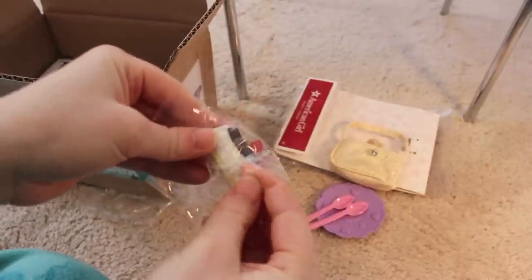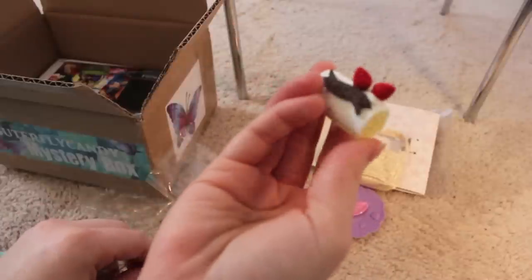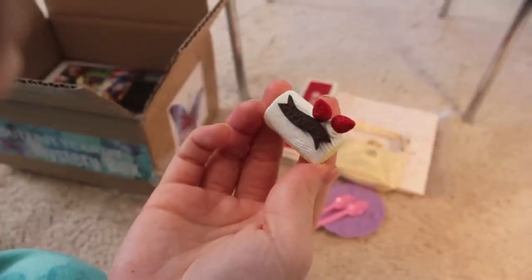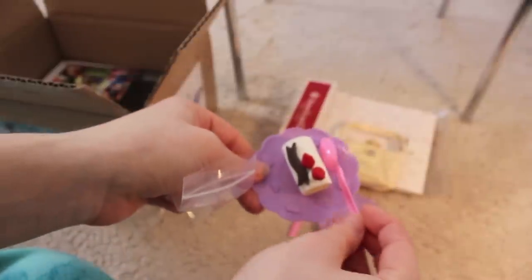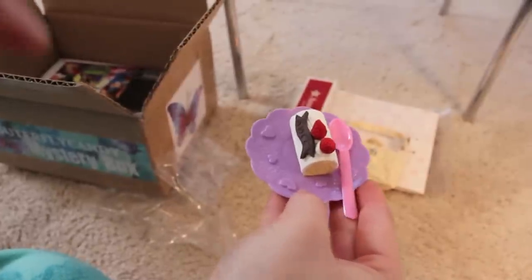Looks like this is an eraser cake. A little dessert Yule log with some strawberries on it and a chocolate strip and vanilla icing. You can put it on the plate and you've got yourself an instant dessert with no calories, which is the best part, I suppose. That'll be perfect for my next dolly photo shoot.